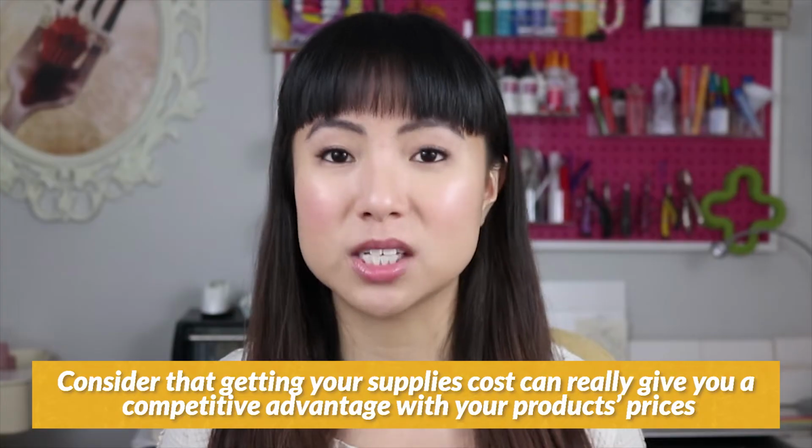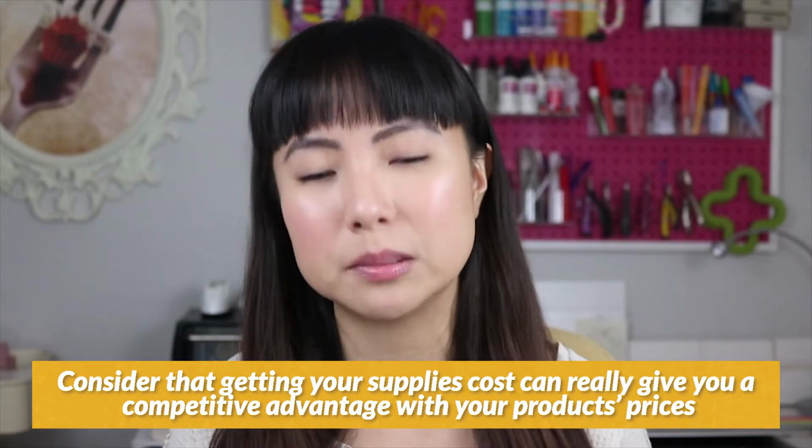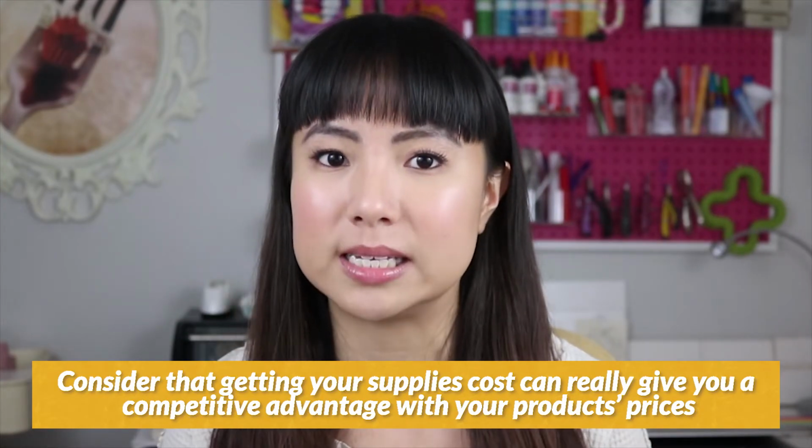Consider that getting your supplies costs down can really give you a competitive advantage with your product's prices, or potentially give you more profits if you end up keeping your prices the same. So it's not a surprise that this is usually a closely guarded secret for some crafters.